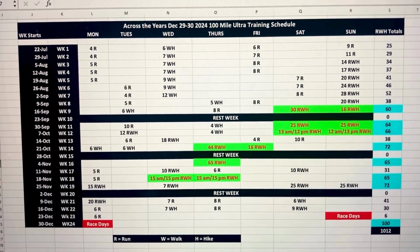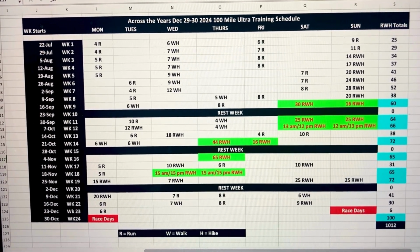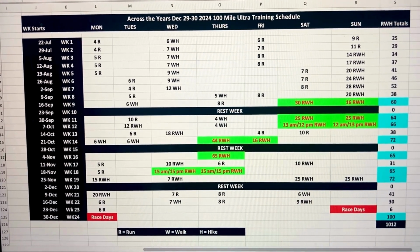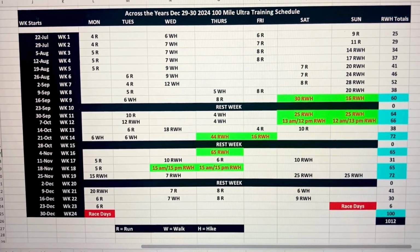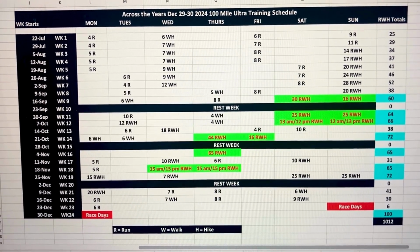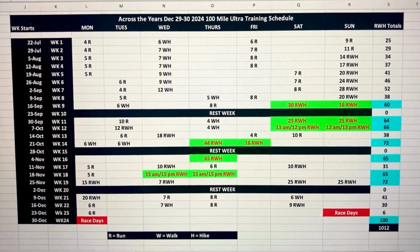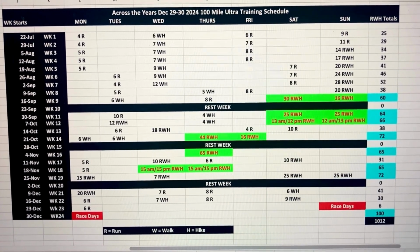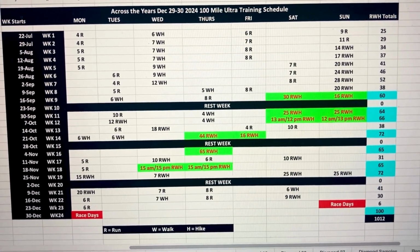So anyway, that's the overall map that I'll be using starting on July 22nd. And the race, as you can see, is coded in red. Race days, 29th and 30th. So I'm hoping some of you are going to join, if not back home, actually at the race in Arizona. So that's the schedule. I can email it to you if you need it. But hopefully you can get enough detail here to be able to mimic it and customize it for your own purposes. Yeah, so a lot of detail there on the training.